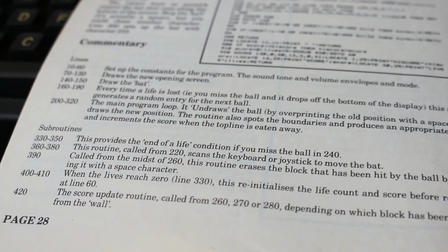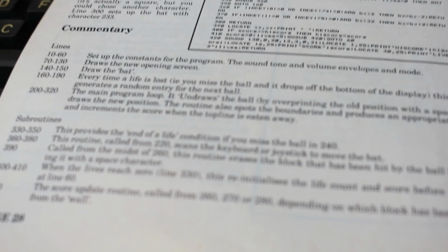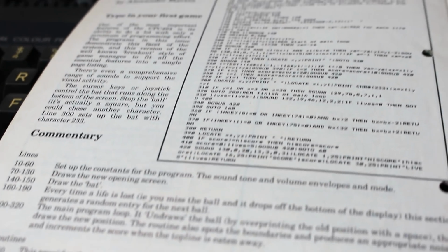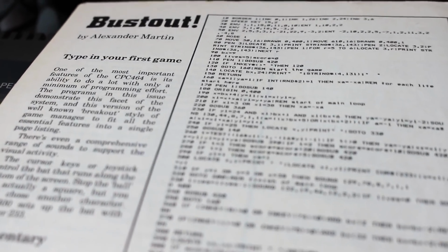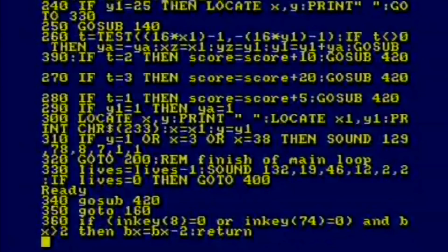Let's put computer-simulated smut aside for now and take a look at something that will be more to the liking of pretty much everyone who owned a CPC back at the start of its life. A simple breakout clone. This is Bust Out, the other type-in program from issue 1 of ACU. It's a very short program which demonstrates just how powerful the CPC's inbuilt BASIC can be when used properly.